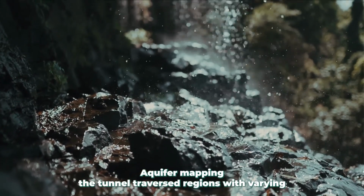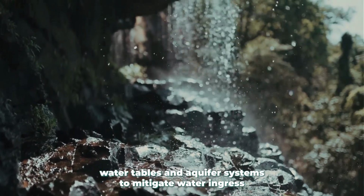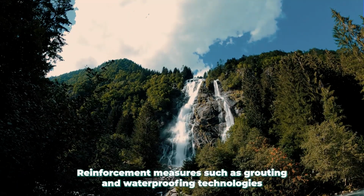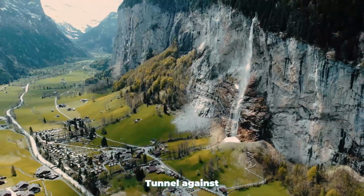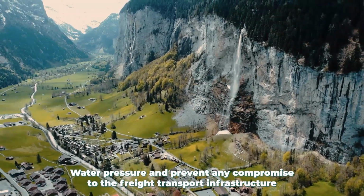Aquifer mapping. The tunnel traversed regions with varying water tables and aquifer systems. To mitigate water ingress, aquifer mapping was conducted to identify potential water flow paths. Reinforcement measures, such as grouting and waterproofing technologies, were employed strategically to fortify the tunnel against water pressure and prevent any compromise to the freight transport infrastructure.